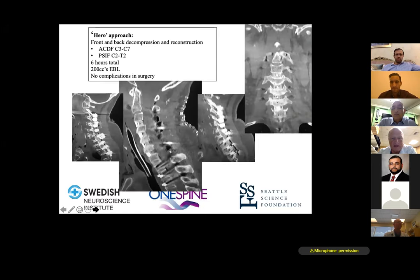I did just this. I did a front-back. Call it the hero syndrome, but I felt she's healing impaired. She needed lordosis restored. She needed a comprehensive neurologic decompression. She needed the highest chance for fusion. I did not trust that she would wear a brace. The surgery went very well.